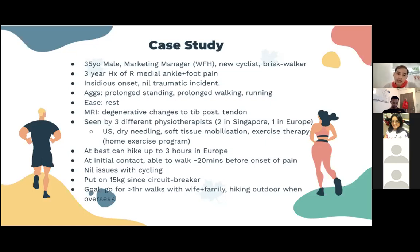At best, he could hike up to 3 hours while he was in Europe, all outdoor. But at initial contact, when I first saw him in August, he could only walk up to 20 minutes before onset of pain. However, during cycling there are no issues with the ankle. Since circuit breaker he has put on 15 kg. Overall, his main goal is to go for walks of more than 1 hour with his wife and family, and he also wants to go hiking outdoors when overseas.